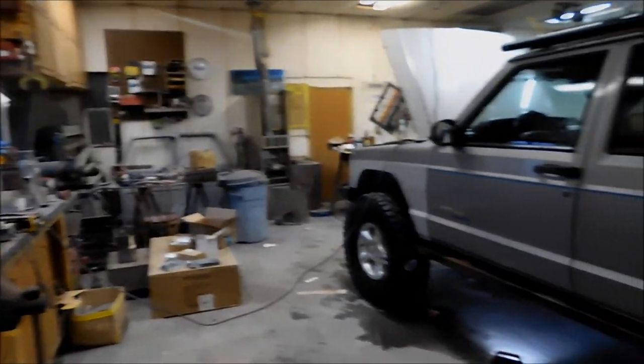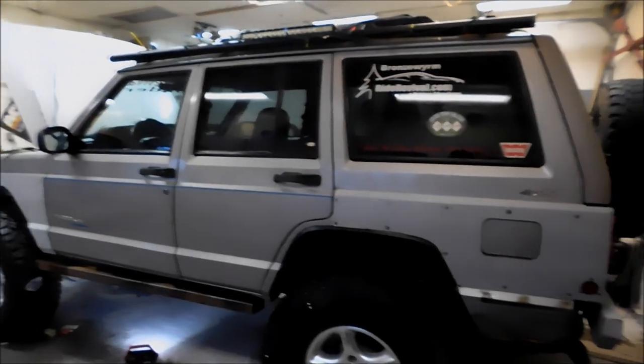Think one-ton steering. Think custom three-link. Dodge Dakota running leaf springs. Lockers, gears, tires, skid plates, armor, light. I'll go over the whole good jazz with you guys. I got a lot done to it.